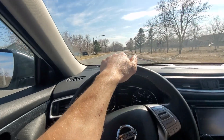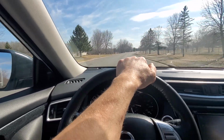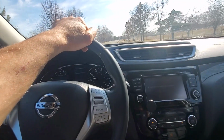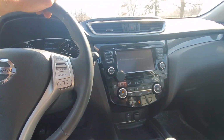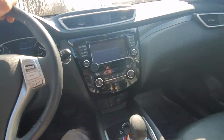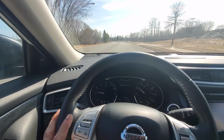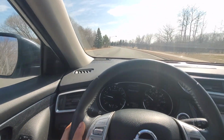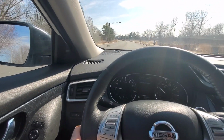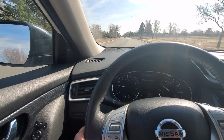Side to side. Hit the brakes. I'm going to accelerate. Hopefully you guys can hear it. Ready? Listen. Hear the rattle? Hopefully you heard that. Definitely an exhaust rattle. We're going to lift this up, obviously, and do a complete inspection.